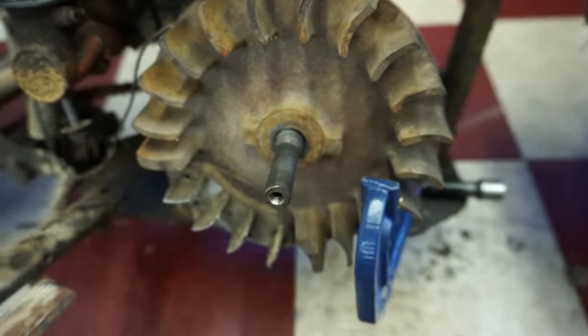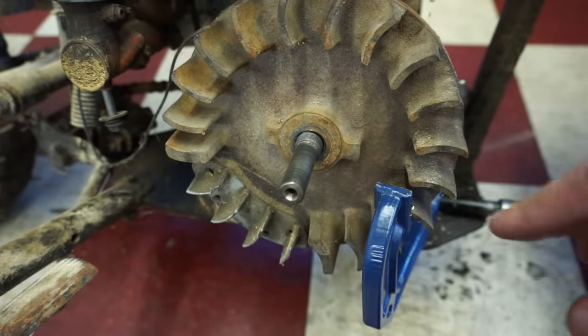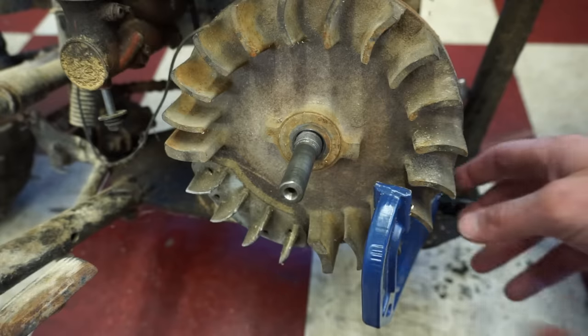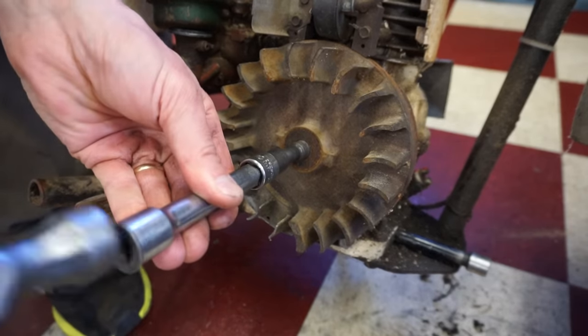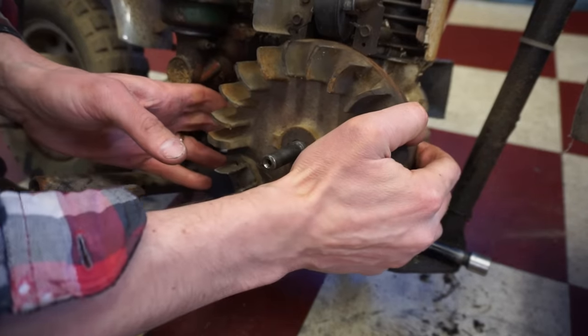So then you're left with that. And you don't want to pound directly on this because it'll wreck it. So we're going to put a socket over it and then give it a nice good pound. See if we can get this flywheel off of here. That moved there. There we go.